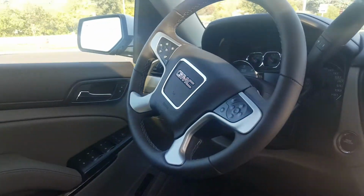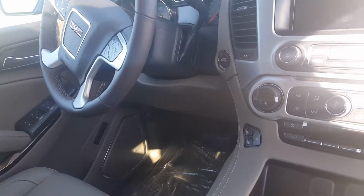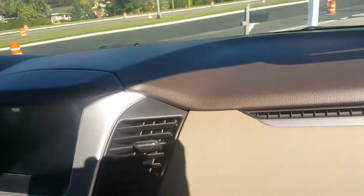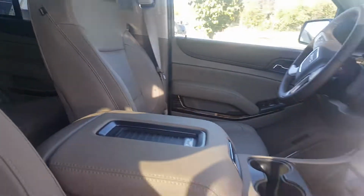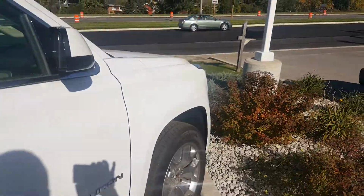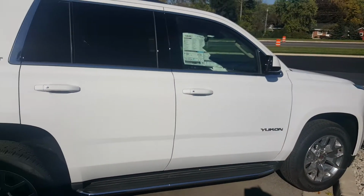Some of the safety features include frontal crash alert, lane deviation, and also traction control. Heated and cooled seats and navigation are included in this vehicle as well. And this vehicle also comes with 3 months of XM radio, 6 months of OnStar, and the MyGM app for 5 years, which allows you to use your smartphone as a key fob for this vehicle.